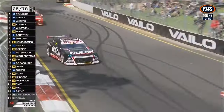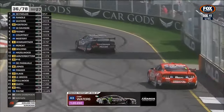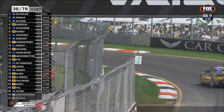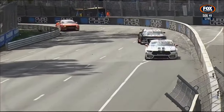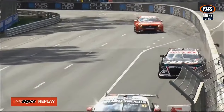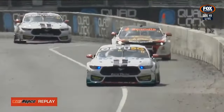The fastest lap of the race, Waters, 20.2. A 1.1 second margin covers first to third. So this is a lively little encounter brewing up here at the moment. Kostecki's just off the podium in fourth at the moment. Ooh, it's Golding in the fence there at turn eight. And that's hit hard enough with a left-hand rear.